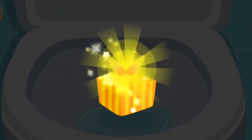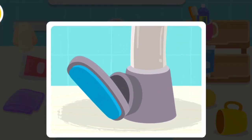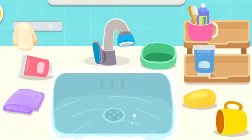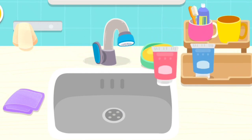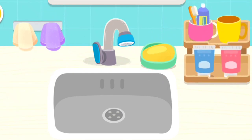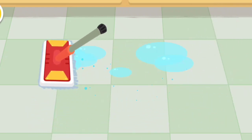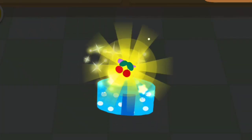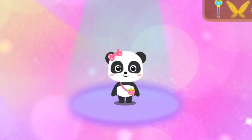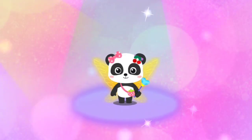Wow, what a beautiful gift! This is for you! Turn off the tap. Be sure to save water. The washstand is a mess. Let's clean it up. It's so slippery. Let's mop the water on the floor. You are awesome! Here is your reward! Oh, yay!